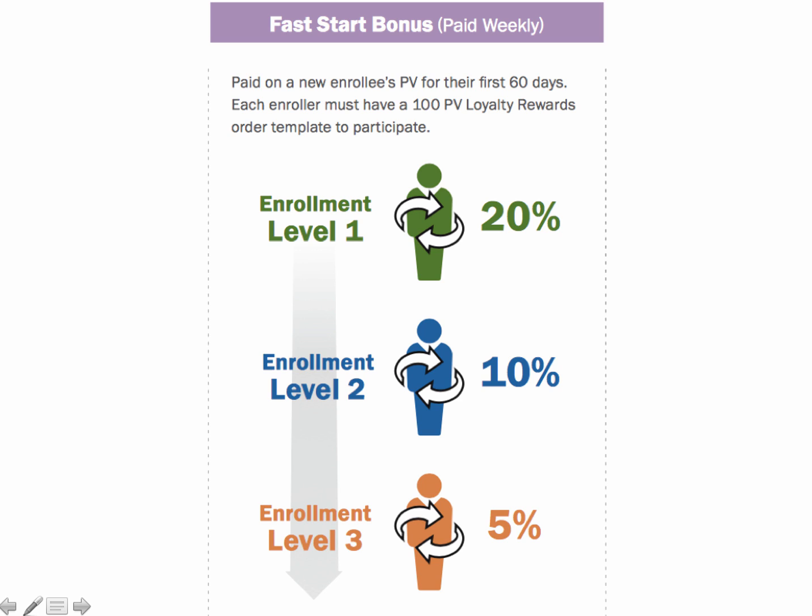And then Sally will get paid on Yolanda's purchases as somebody who's on Sally's second level. And I would get paid on anything Yolanda purchases moving forward after her first 60 days as someone who's on my third level, okay? I hope that makes sense. Let me try to think if there are any other key questions that people ask me.